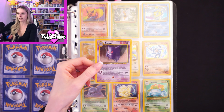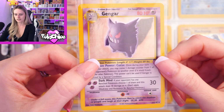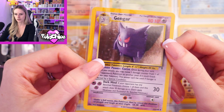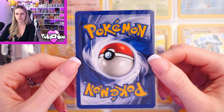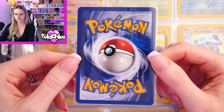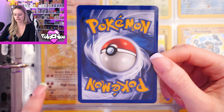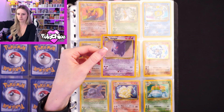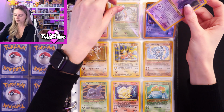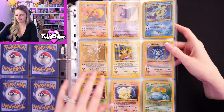Right, so here we have Gengar. Nice up close on the holo. And I love the holographics, but the reverse holos in this set are the cards that absolutely are my favourite and stand out for me the most. As you can see, there is a little bit of whitening down on the corner, a little bit worse on that corner. So there is Gengar. We will also have a look, obviously, at the reverse holographics up close because they are my favourites.